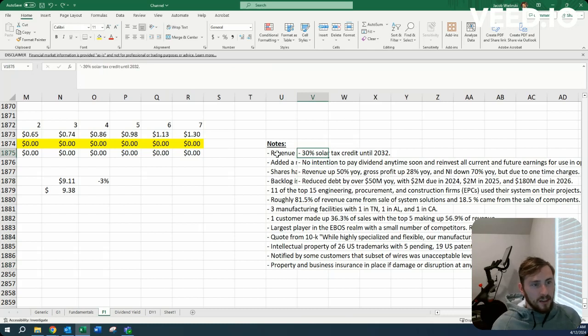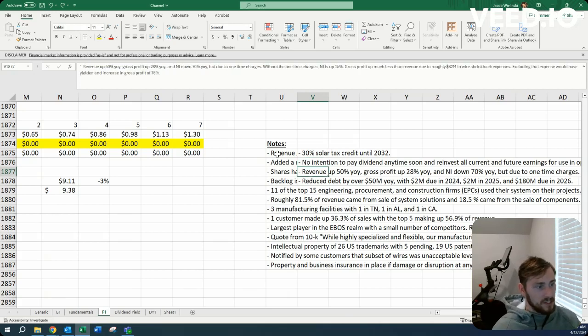And then I just note that the 30% solar tax credit is still in place from the government until 2032. We don't know if that's going to stick, but just noting that. They don't have any intention to pay dividends. They expect to reinvest everything in future earnings, and recent future earnings at least, into operating the business and increasing the business. Revenue is up huge, 50%. Gross profit up less. Net income down, actually. But there were some one-time charges, so if you take that out, net income is actually up.